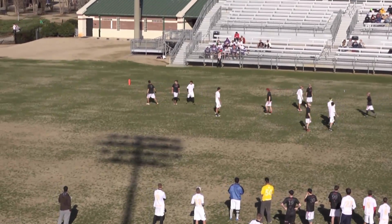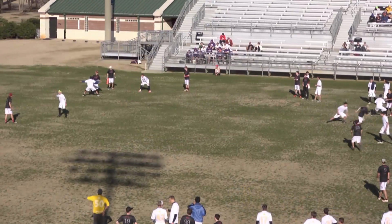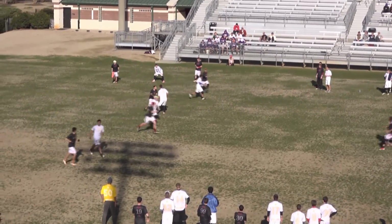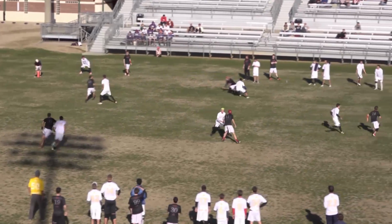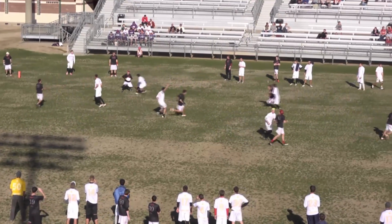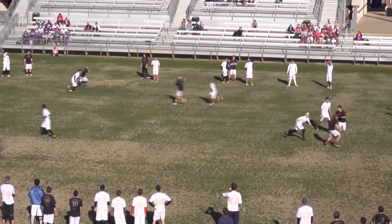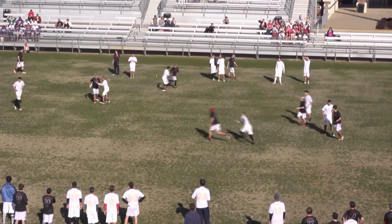Venezia getting it back. Hickson, Pelton. Venezia earning the under. Finding Brown and marked by Best. 15 yards outside his own end zone on the backhand sideline, up to Tilka, marked by Pelton.